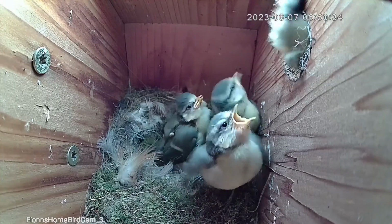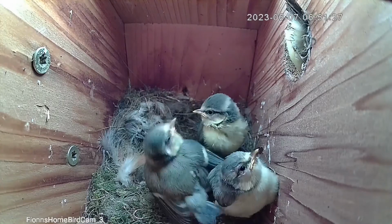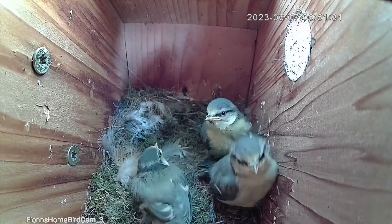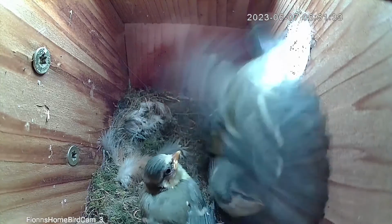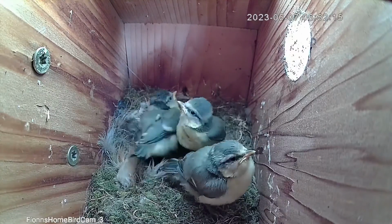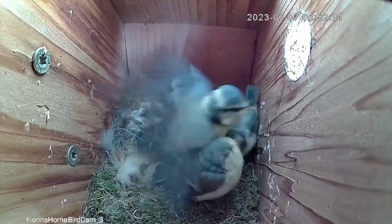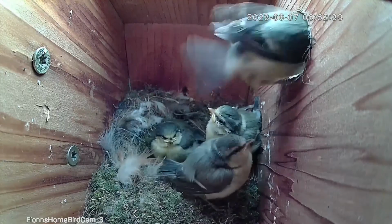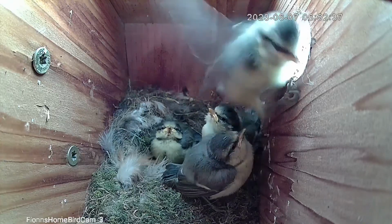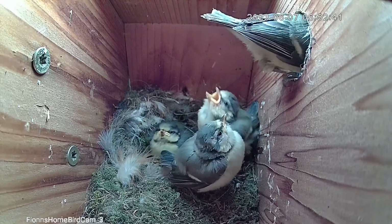And strangely enough, it wasn't until the 7th that the chicks started thinking about leaving. And this chick pretty much left the nest, but decided, no, not just yet. And back in it goes, which I have never seen happen before. I thought that was just brilliant. But that taste of freedom must have done something to that blue tit, because it was right back up on the hole a few minutes later. And indeed, it does eventually leave the nest.